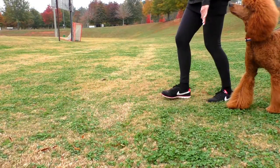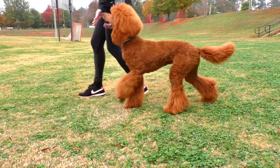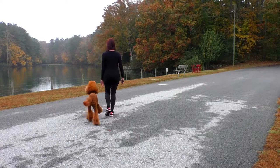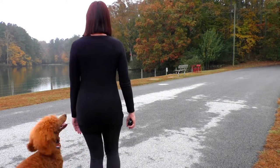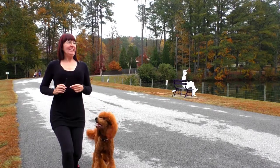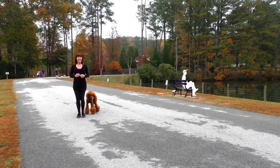Ruby is a 9-month-old standard poodle. I'm teaching her to heel backwards. She's extending her reverse heeling in a straight line as well as in a circle. Ruby is also working on duration, distance, distractions for recall, sit, down, and place.